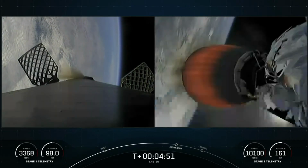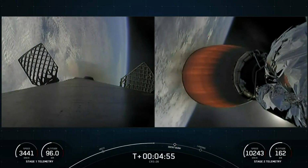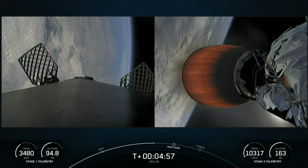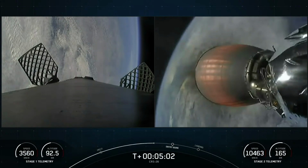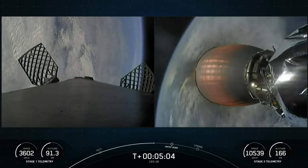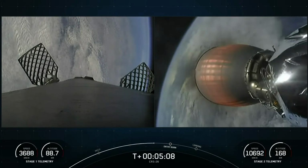Vehicles are following nominal trajectories. You heard it. Both vehicles following nominal trajectories. The booster is coming up on its landing burn, and the second stage is continuing to push Dragon into orbit. This is always a fun part of launch when you can watch the dueling speed telemetry indicators down at the bottom.